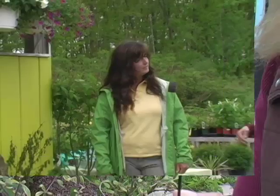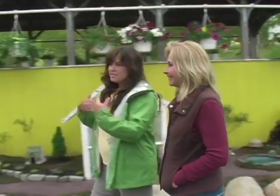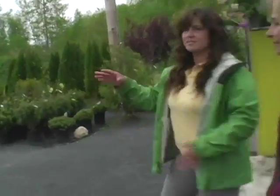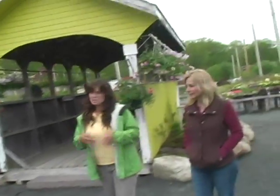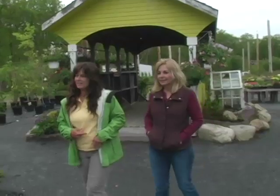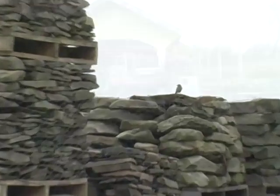You know what? I feel like I'm really imposing at this point, but I'd like to see the nursery a little bit. This used to be at the other section last year, so this is now the annuals and the perennials, the trees and the shrubs. It's still early on, so we're still getting our things in, and we're in a transition. This is a really large place. It's huge, and it's primarily hardscape. If you're not in the business, you may not know what we're talking about.